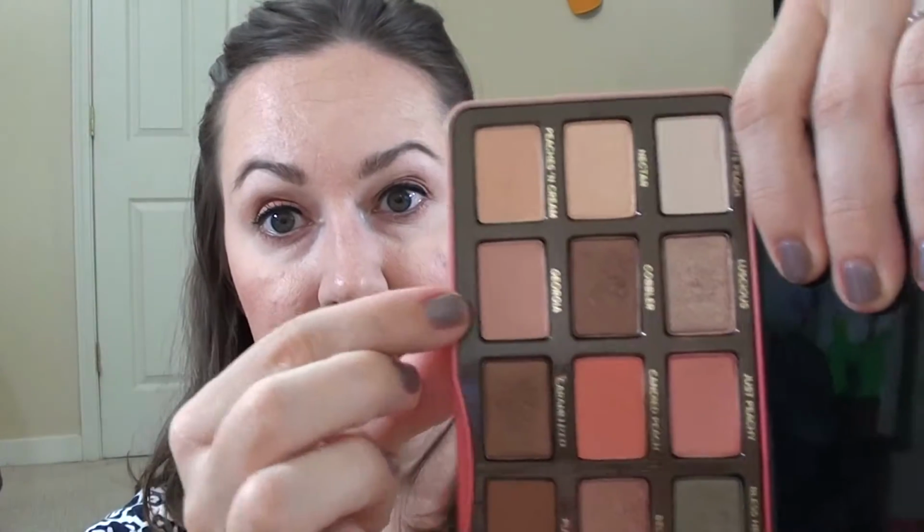Peaches and Cream is a really good above the crease blending out color. I mean, Peaches and Cream is a good description. It's very skin toned with a little bit of peach. It doesn't have a lot of color. Then Georgia I used as that blending out color more than anything, honestly.